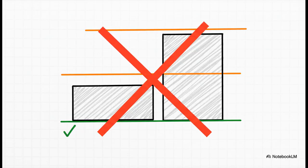And here's the mistake in action. Check this out. Both shapes are on the same base. Great, but look up top. Their corners are all over the place.